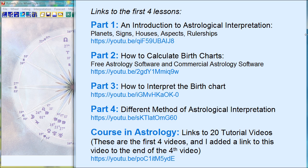And I'm making this as a fifth part to a four-part series that I made a year and a half ago. In the first four parts of this series, I described the basic language, what the planets, signs, houses, and aspects mean, how to get charts calculated, how to interpret the chart, different methods of astrological interpretation. And in this fifth part, I'm going to describe these basic skills, things that you need to get very good at to get fluent in the astrological language.